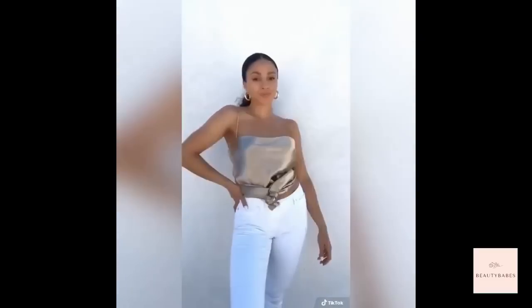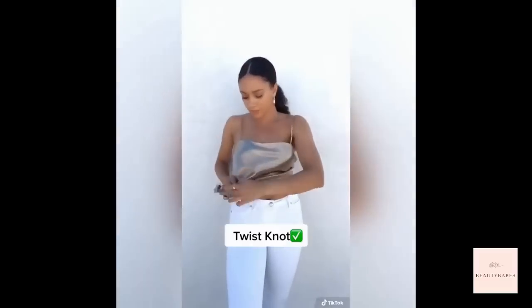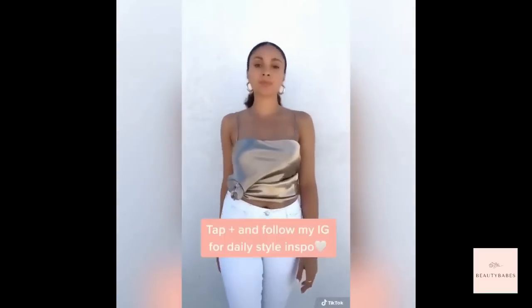How to style your dress as a top. Gather the excess fabric in the front and make a knot for a cropped look. Take the bottom hem of the dress and tuck it under your bra for a flowy tank look. Twist the excess fabric to the side until a knot forms for another easy crop style.